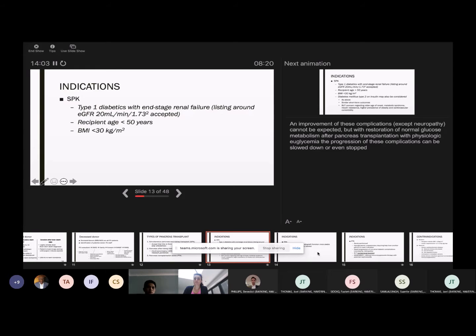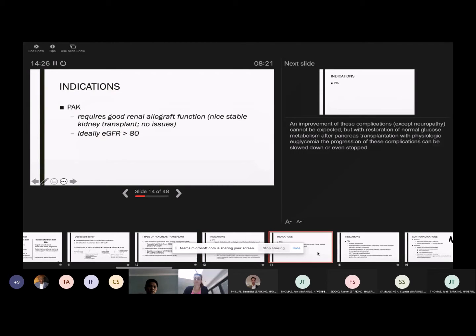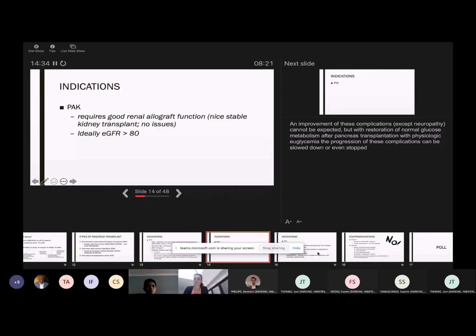Ideally, you have to be not obese, because the operation can be quite prolonged and challenging in obese recipients. You can, as I said, do this for type 2 diabetes, but the major difference is that you have to be fit enough for a very big operation. So that's the limiting factor for type 2. Pancreas after kidney, you want to ensure that the kidney transplant function that they've had previously is really nice and stable, so no issues at all, and with good function.